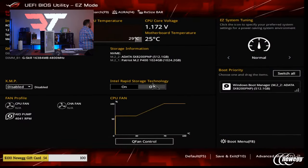Okay, there we go. So there we are inside. Right now our 12700K is getting 25 degrees, which is great. That's a good temperature right off the bat here. I'm gonna move this over. Gonna disable our CPU fan real quick. You can see both of our M.2s are in there.